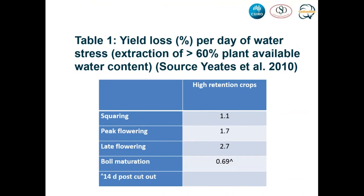So this is some work that Steve Yates did in 2010, and really he was looking at the high retention crops, which we're terming the Bollgard era crops, in terms of having that high retention. Obviously, this season we didn't have as much high retention, but the pattern is exactly the same, and it will follow the same thing here. So really early on in the season, water stress is not going to be too much of an issue.